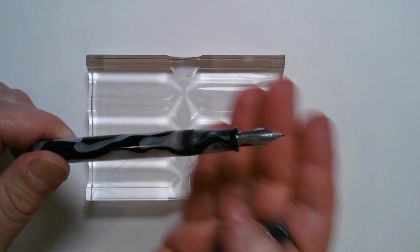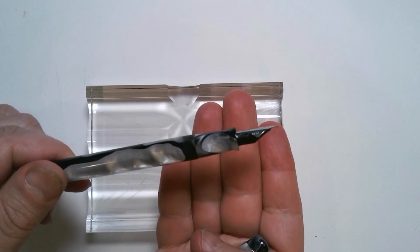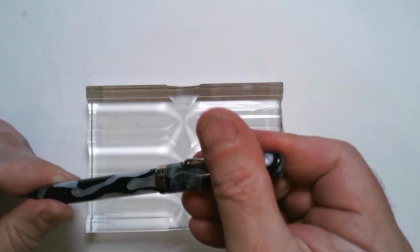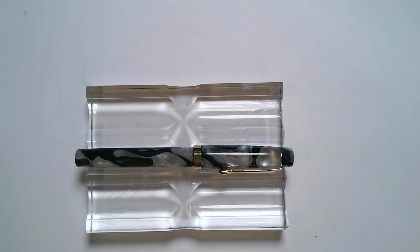They also have, I think, very good customer service. So if you do have a problem with the pen, they will make it right. So I think it's another great thing about Fountain Pen Revolution. The other thing is you can experiment and put their nibs onto other pens. The Opus 88, for example, is their demonstrator pen that will take a Fountain Pen Revolution nib, and so you can experiment with that.